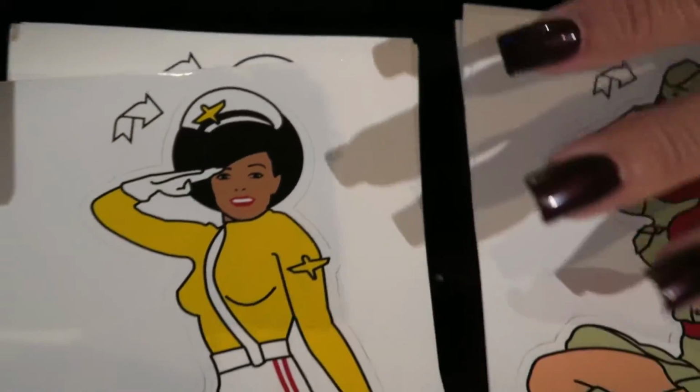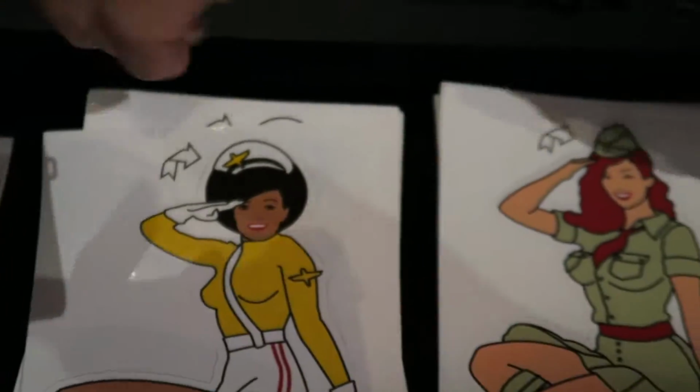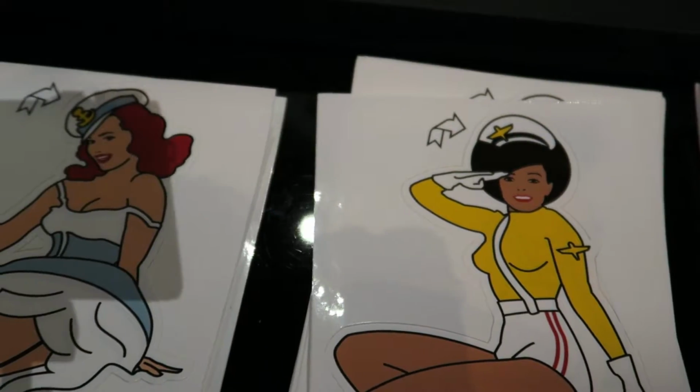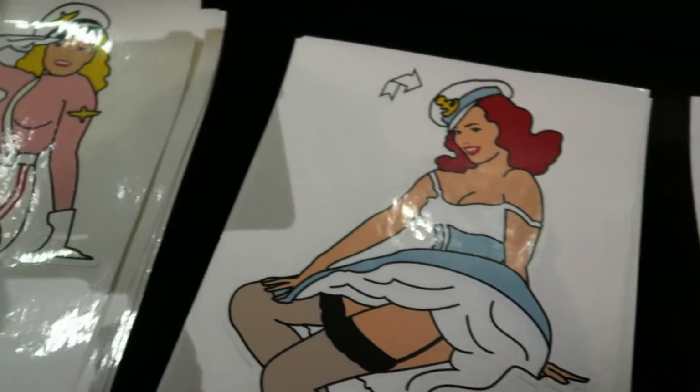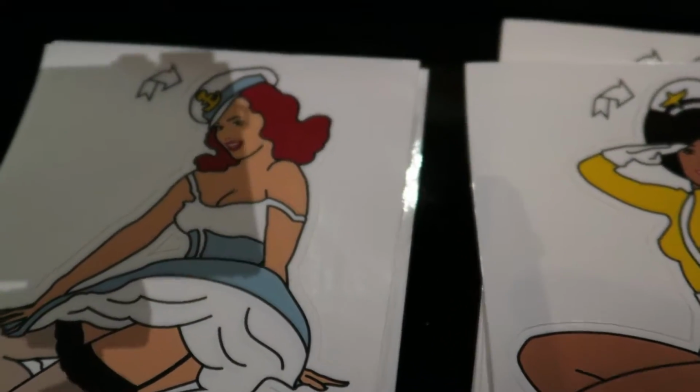So with these, is this like a new sort of release that you're doing? Yeah, so all of these are new pieces for this year. The young ladies that you see here are inspired by the vintage nose art that was on the military planes in the Second World War, the sweetheart designs. Absolutely. So we took that inspiration and put them into 4 limited edition watches.